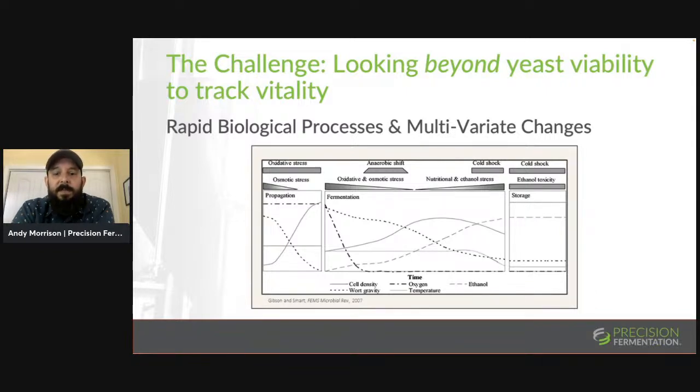So what we want to do is give brewers the ability to get insight into not just viability, whether that yeast is alive or dead, as a measurement of how well that yeast is going to do, but really vitality. How healthy is it? You can have two people that are alive, and one is in the best shape of their life and ready to run a marathon, and the other has been sitting on the couch for 6 months eating potato chips and watching TV, and loses breath just taking a walk around the neighborhood. The yeast is the same way, and we want to be able to look into that in more detail to be able to show that.